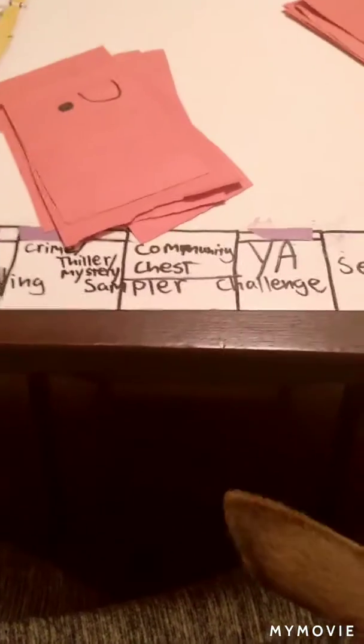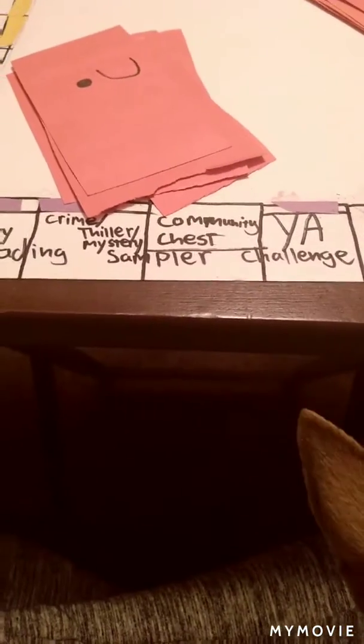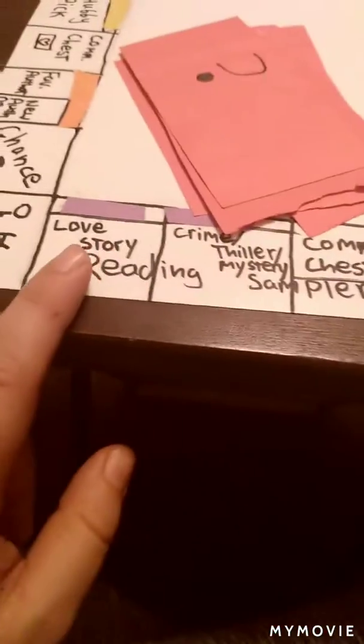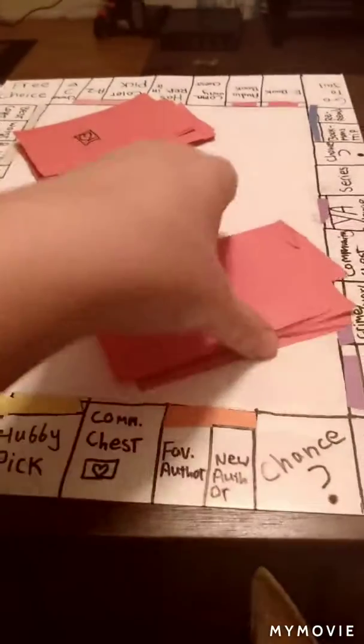I'll be vlogging about it as I'm doing it, and I'll tell you how I'm feeling about the books and which one I'm going to pick, obviously. And then, right in between the reading sampler challenge is another community chest card, which is over there. So, that is your board.